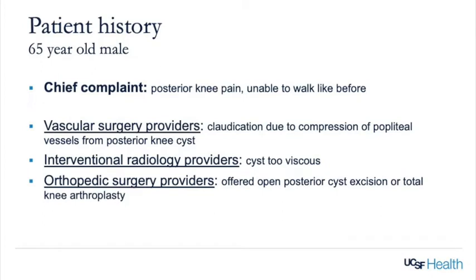The patient enjoys walking about 3 to 4 miles a day, but recently, over the past few months, he's been unable to walk more than a few blocks due to his pain. He was referred to us after he was evaluated by the Vascular Surgery Service, and he was told that his symptoms were related to compression of the popliteal artery due to a large posterior knee cyst.